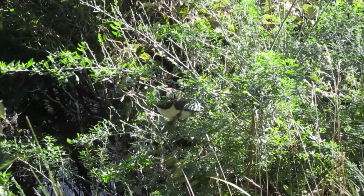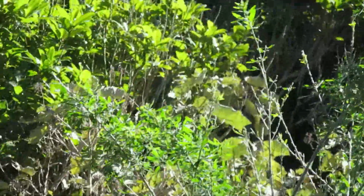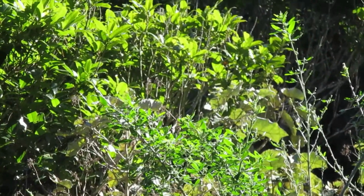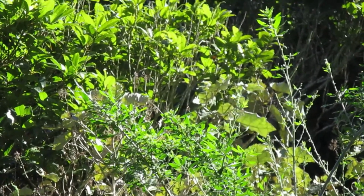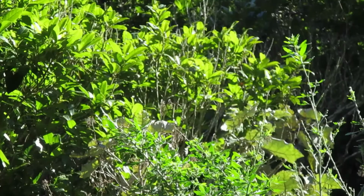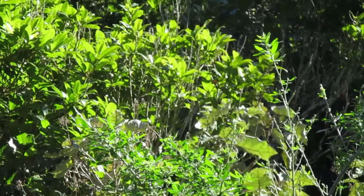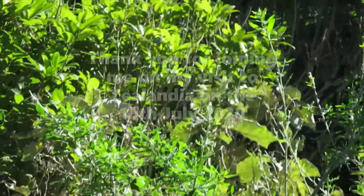And wait, there is even more. There's a kererau, another one, in the tree, having a feed. He's getting nice and fat. The kererau is the New Zealand native wood pigeon, and they're a bit of a clown, and they are absolutely beautiful.